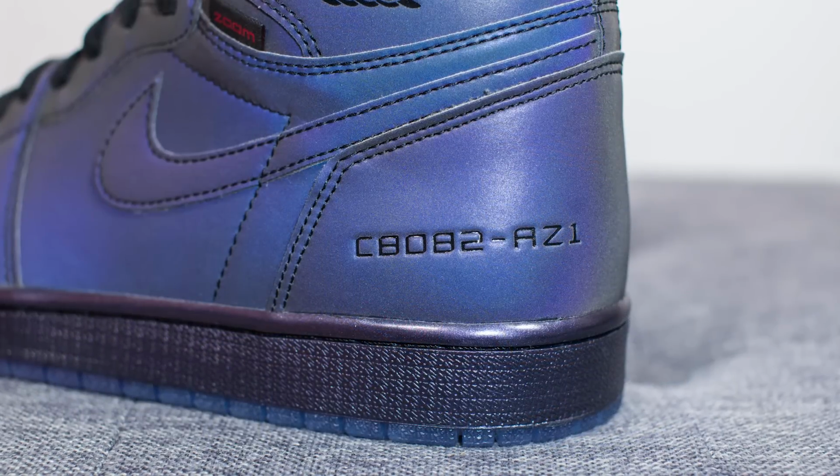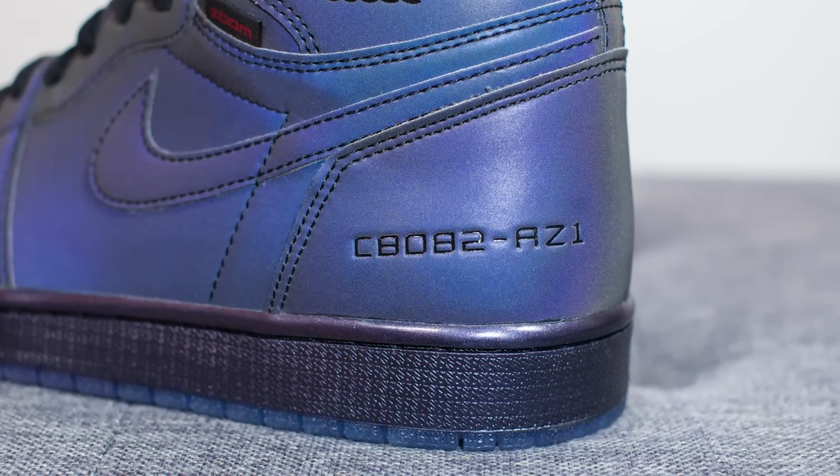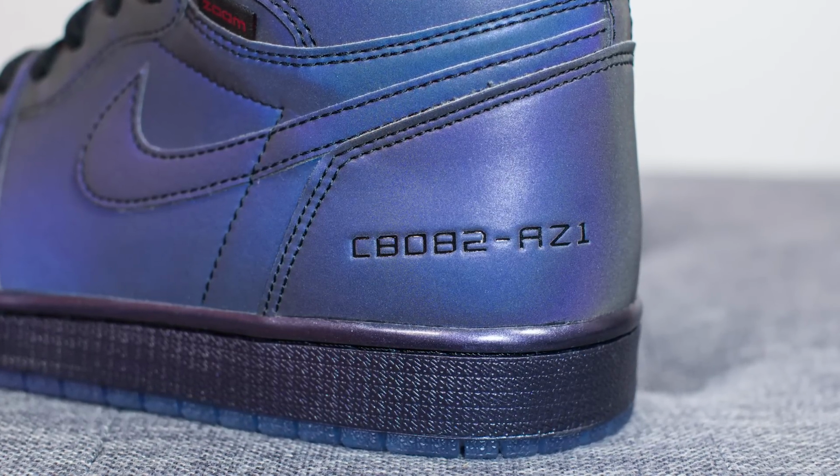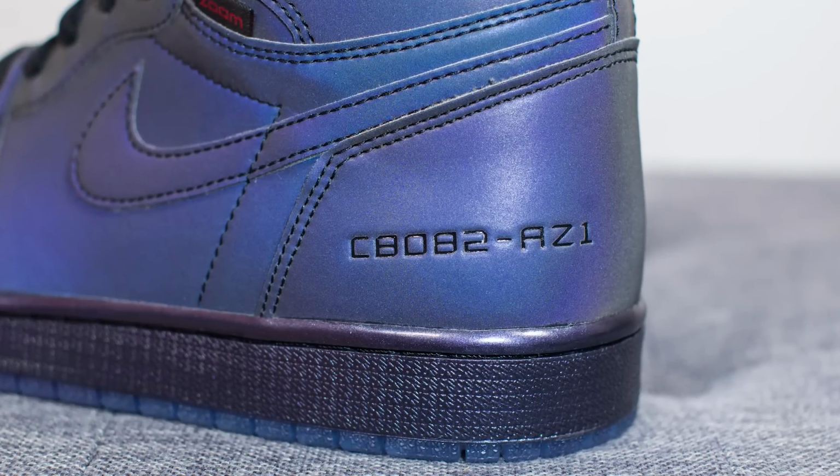Debossed out of the heel on the lateral side, we have this code, C8082AZ1. If any of you guys know what this stands for, let me know in the comment section down below, because honestly, I'm not too sure.